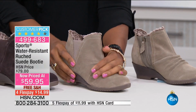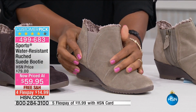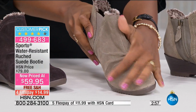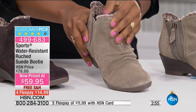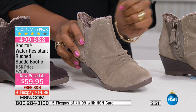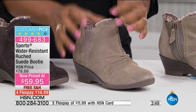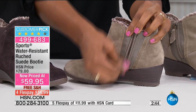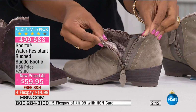The way that this is water resistant is done before the boot is even made. It's in the material process of when they're getting the material together, so that there's nothing that you have to spray on or brush on or anything like that. That's the way that it was made in process. So you've got a boot that you don't have to do anything extra to except put it on and enjoy.